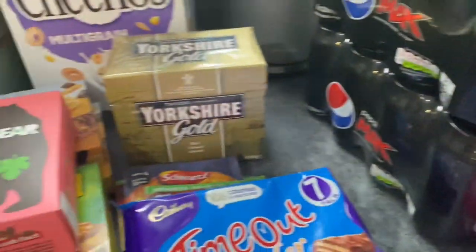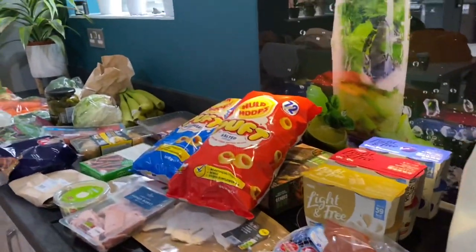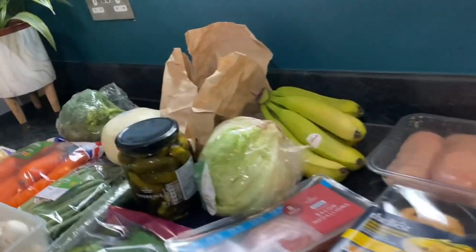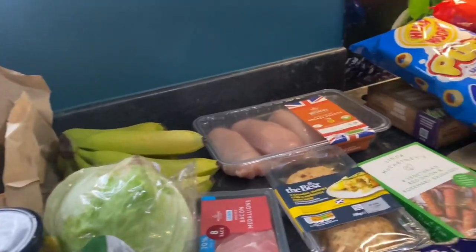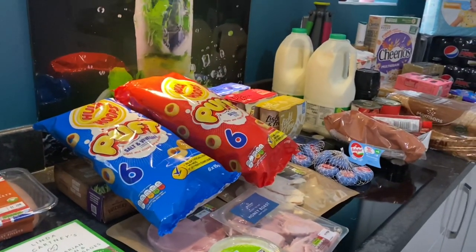And my lovelies, that is everything. So not too bad a shop. I need to get back on plan. I was a bit naughty after the weekend eating out. So hopefully I've got lots of good food in, and that will see me right and hopefully get me a loss for next week.